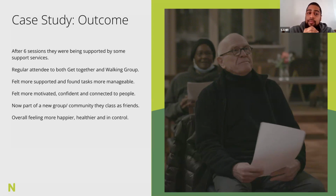So essentially the outcome of this is, over these 6 sessions, he was supported by many different services that I mentioned. He was a regular attendee to both the Get Together and the walking group. He did feel more supported and found his tasks more manageable. He felt more motivated, confident, and connected to people. And he's now part of a new group, a community, you could say, which he classes as friends. So overall, he's feeling much happier, healthier, and in control. And he was happy with the support he was given.